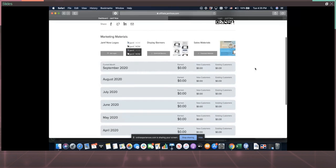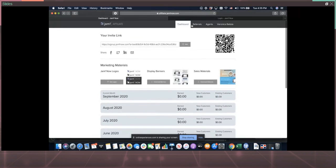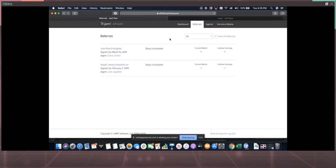And I've obviously not earned any commissions here, but this is where you'll be able to report on new customers, existing customers, and how much you earn on a monthly basis for each. If you want to dive into your specific referrals and learn a little bit more about each of those accounts, you'll be able to click into those under the referrals menu. You'll be able to learn a little bit more about where in the process they are and maybe how much they've grown month over month.